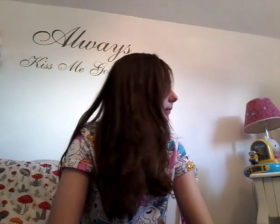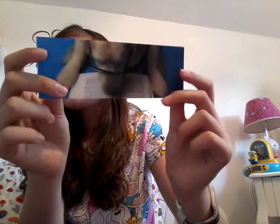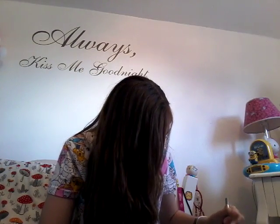Basically how I'm going to set this up is I'm going to get my ruler and put that in there. This is my reading book and a ruler at the same time, and it moves. It's basically just a dog reading a book, which is very cute. So let's rule it off in blue ink, because why not? There we go.